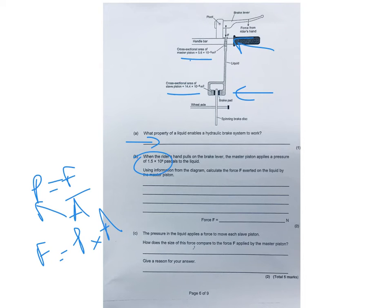I'm just doing this on my calculator. And we want to work it out for the master piston. So it's this area here. So times 5.6 times 10 to the minus 5. Okay. And so I've got the answer as 56. Okay, so if you multiply this one by this one, you get 56.